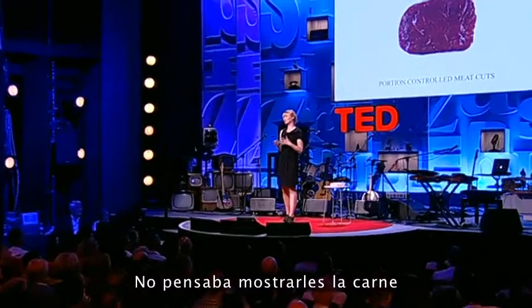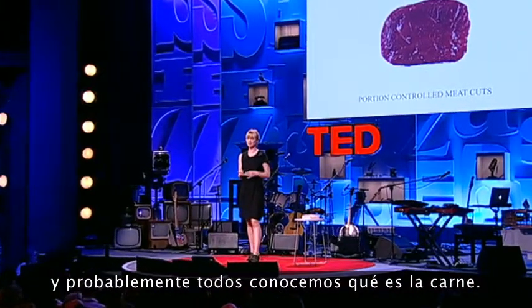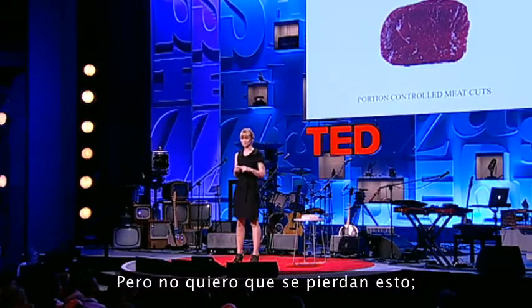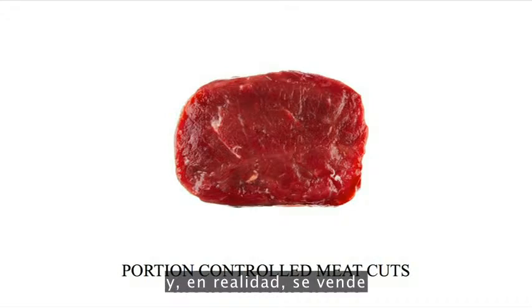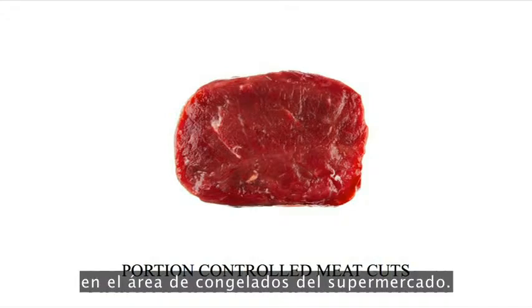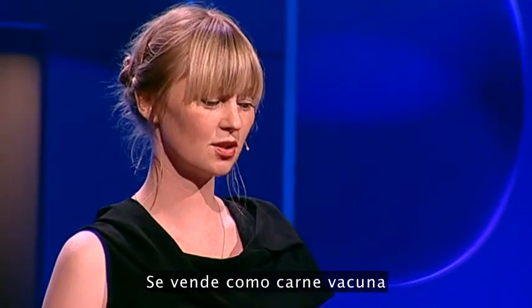I was not planning on showing you any meat, because of course half the book's meat, and you probably all know what meats they are. But I didn't want you to miss out on this one, because it's called portion-controlled meat cut. This is sold in the frozen area of the supermarket, and what it is, it's actually steak. So this is sold as cow.